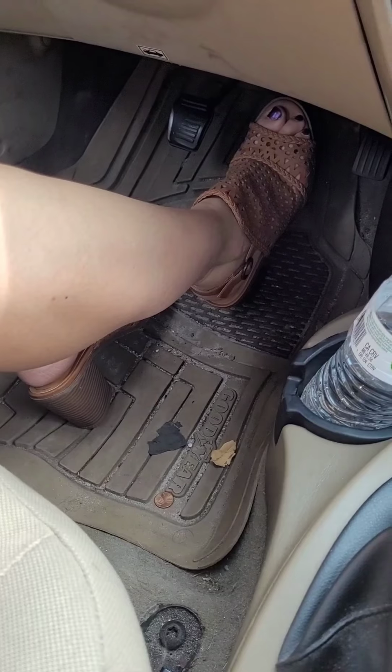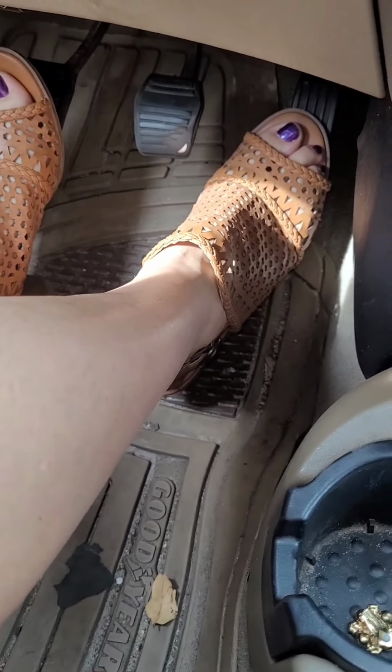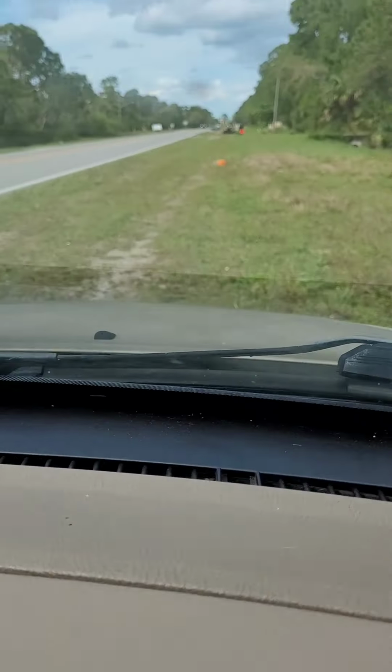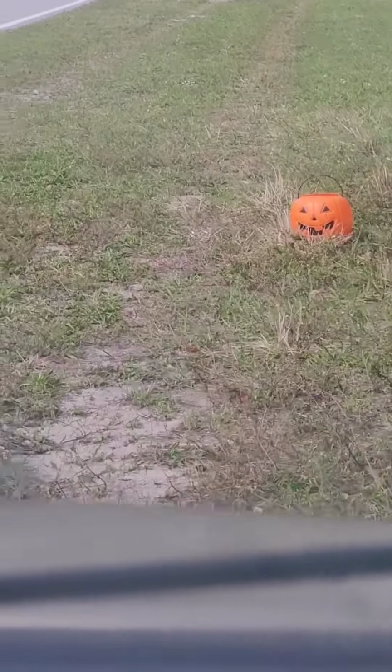Okay, now let's go look for something to run over. Oh, I'm just driving down the road looking for something to run over. Oh, look! It looks like there's a pumpkin in the road! A pumpkin in the middle of the year. Oh, let's run it over.